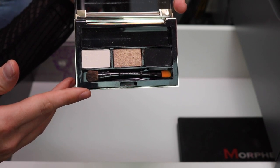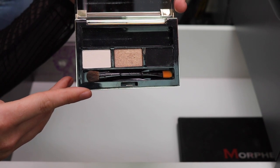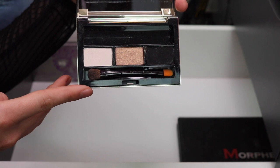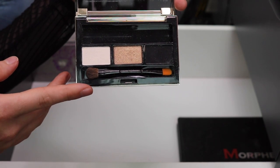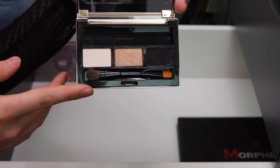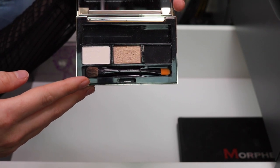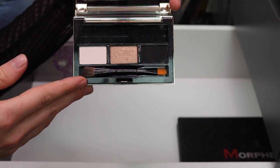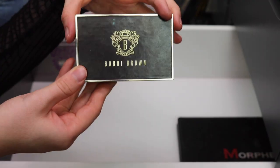Personally, I'm someone who overcomplicates things, so I need a ton more shades to work with, which is one of the reasons that I don't really use it. It is a really good palette, really good quality. I just find myself not really reaching for it, so I'm going to give this to someone who would use this tiny little mini palette and be happy with it. So this one will be decluttered.